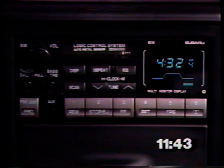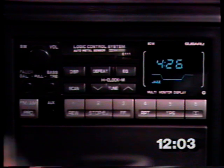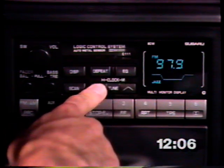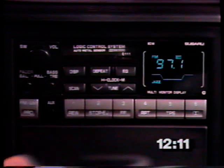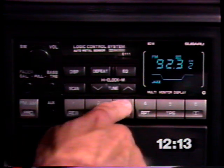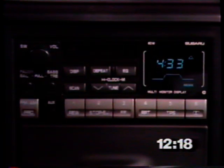Subaru has enhanced your listening pleasure by offering several outstanding sound system choices. You may have the full-function AM-FM cassette combination, or the high-powered 40-watt AM-FM stereo, or the concert hall-sounding 80-watt AM-FM cassette with graphic equalizer. Whatever you have, great music is at your fingertips. The radio can be tuned several ways, by pushing the up or down button, by using the scan function to search for stations, or you can use the preset buttons to store your favorite AM and FM stations. And if you have the cassette tape player, it can be played anytime the set is turned on.